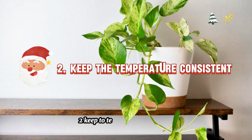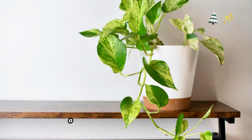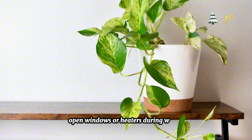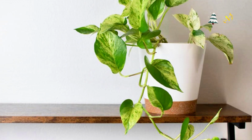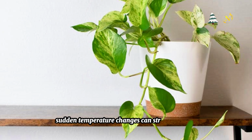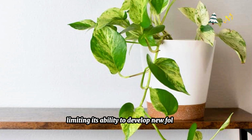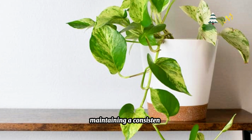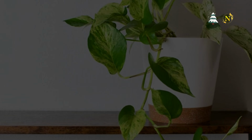2. Keep the temperature consistent. Avoid placing your plant near cold drafts, open windows, or heaters during winter. Exposure to cold drafts or fluctuating temperatures can cause the leaves to yellow or wilt. Sudden temperature changes can stress the plant and stunt growth, limiting its ability to develop new foliage. Maintaining a consistent environment will help your pothos focus its energy on producing healthy, vibrant new leaves.